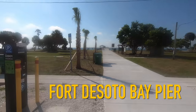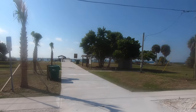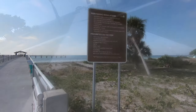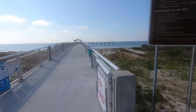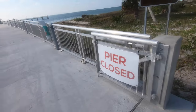We are back here at Fort DeSoto. This has been closed for renovation and now it's open. So we're gonna go check it out today. Rules and regulations, I don't think that really has changed, but they have a new gate here on the pier.